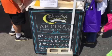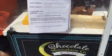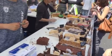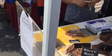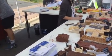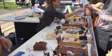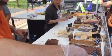Athena. All right, so here goes the Chocolate Moonshine Company. They're an artisan moonshine bar, but they're making fudge, so they have all different types of flavors of fudge. This is Rocky Road. They got a smoked whiskey, a tiger butter, a Heath Bar Crunch. That sounds so good. A tiramisu, there's a mint chocolate. There's even a Carolina barbecue fudge down there. A black raspberry cheesecake. A creme brulee.